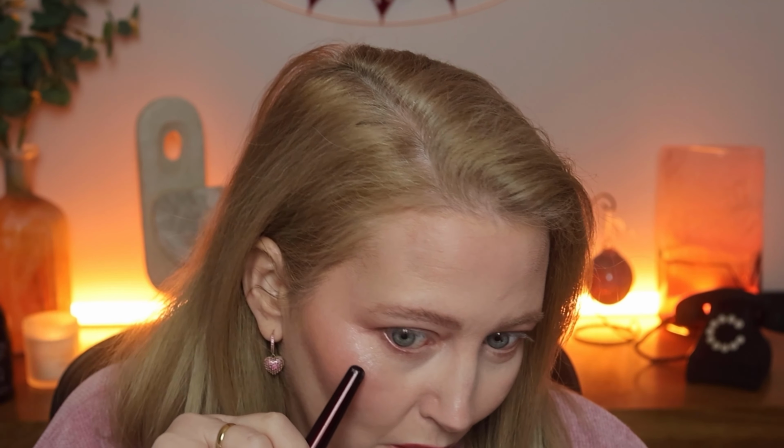I do quite like over the top sparkle, but I think this one's a bit nicer on the eye than it is on the... I don't know. I can't quite decide. As it catches the light, it is a little bit crazy. And I think it shows up texture a bit more than any of the others did. Extremely shiny. And obviously this one is not a blush.